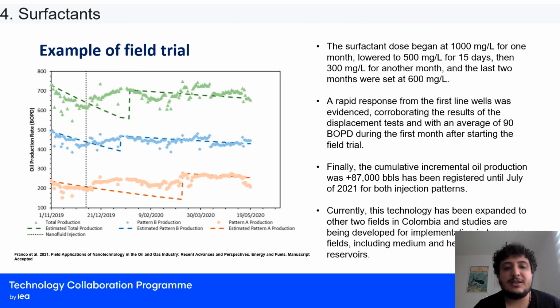This is one example of the field trial that is being conducted here in Colombia. It has been expanded to several fields, and for example, in heavy oil fields, in light oil fields, this was the first field trial. You can find the information in the reference below. And the surfactant injection was varied for different concentrations from 1000 to even 300 ppm, the nanofluid injection. And there was a rapid response of the system in the producer wells, and there was a great success because of the high cumulative incremental production in the system in both patterns.